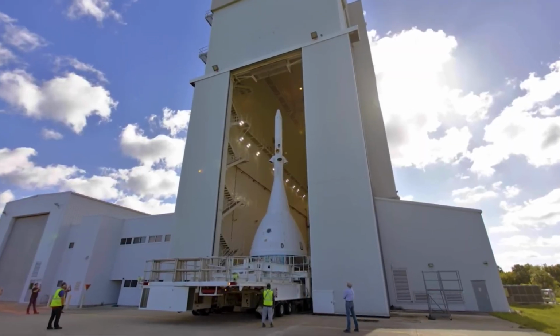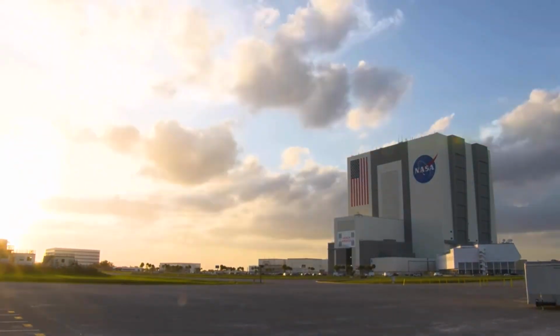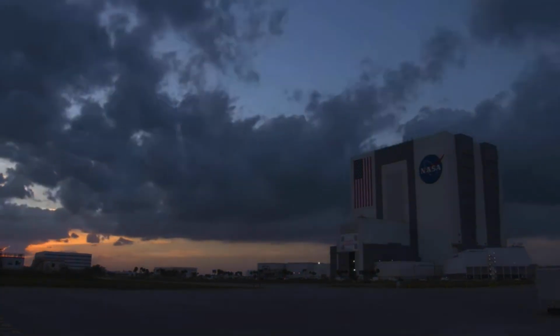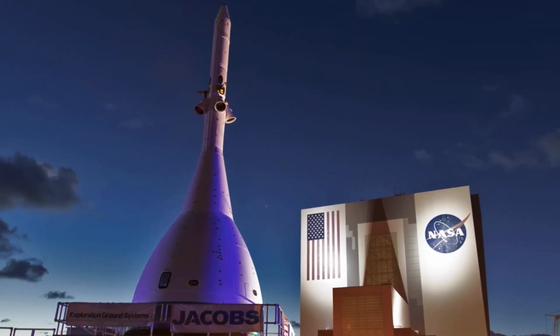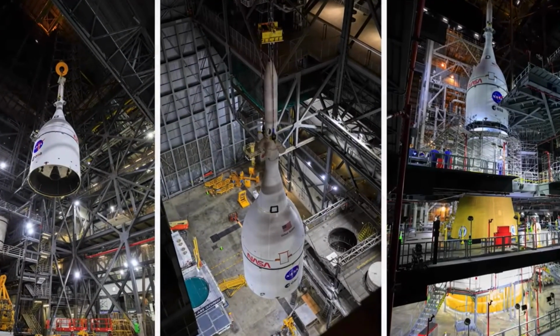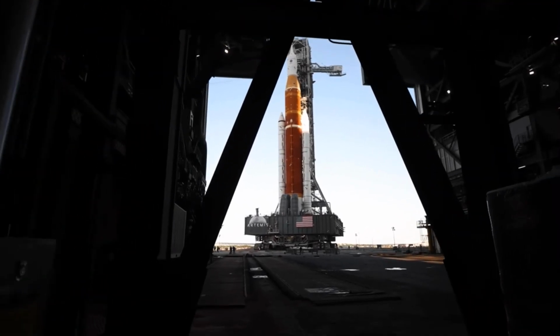Now that the spacecraft's launch abort system is securely in place, Orion is ready for the next stop on its path to the pad, the Vehicle Assembly Building. Once inside, the spacecraft will be placed on top of the Space Launch System rocket, the most powerful rocket the world has ever seen.